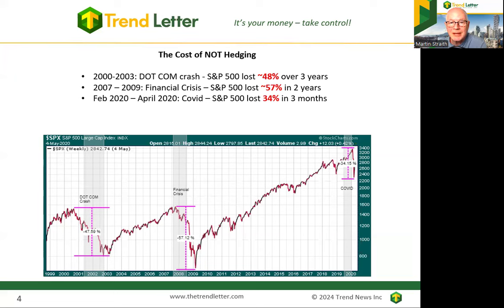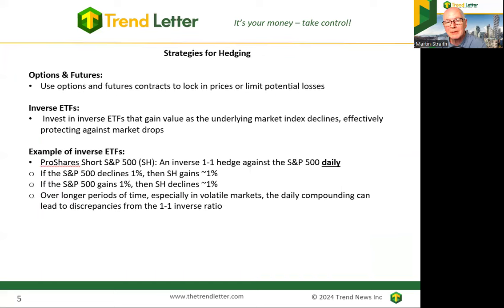Now, how do you protect yourself? How do you hedge? Well, there are different processes you can use. There's options and futures. So what you're doing there, you can buy option and future contracts to lock in prices to limit potential losses.